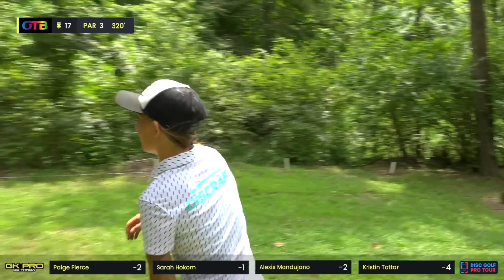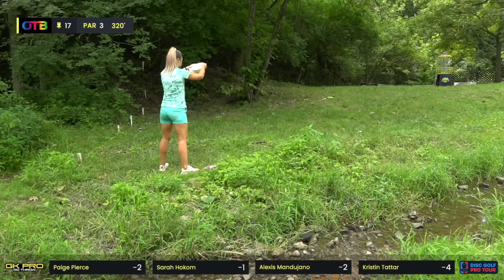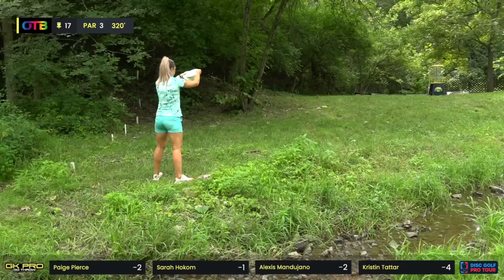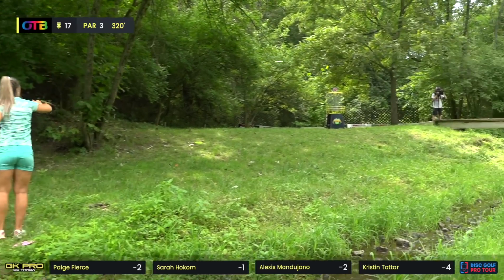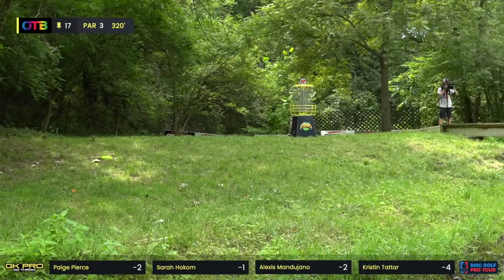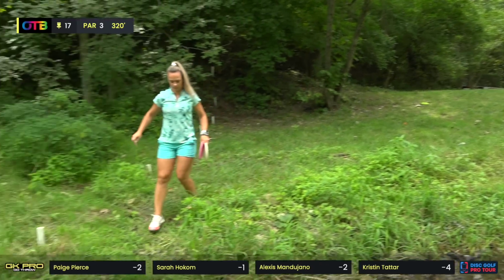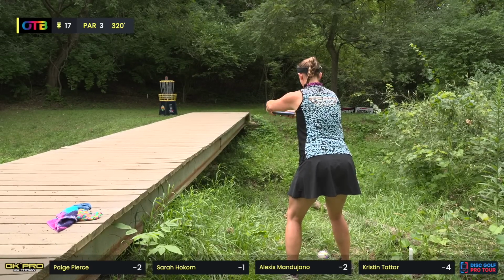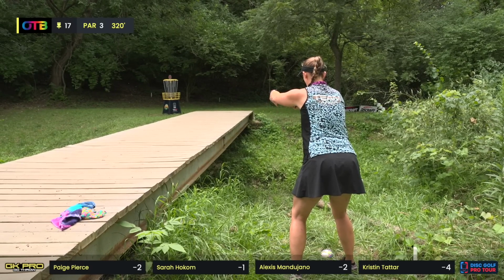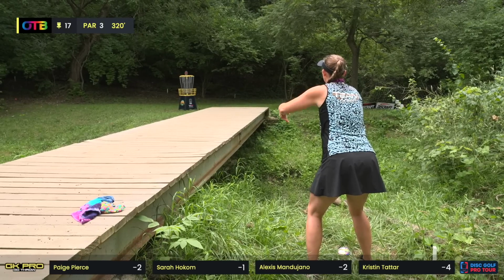She definitely leaves that a little shorter than she wants. Kristin for a long look at 2, about 45 feet uphill. Good effort. Only 14% of the field taking birdies on this hole. That is 7 out of the 50 competitors. Even though it's short, it is tough.